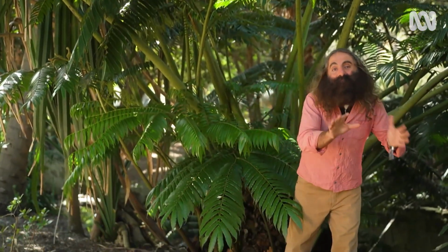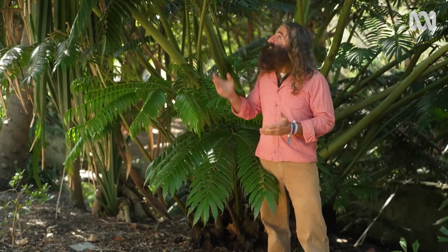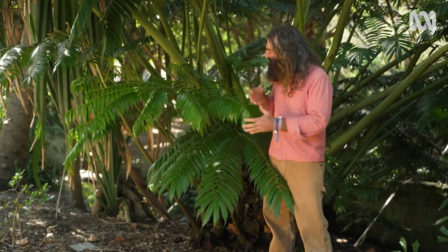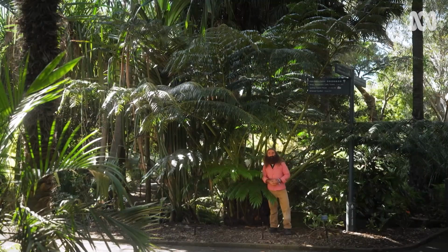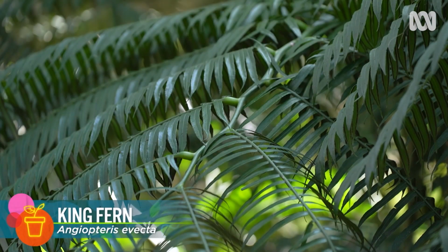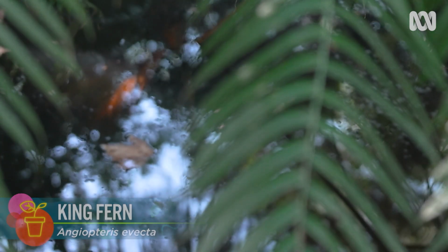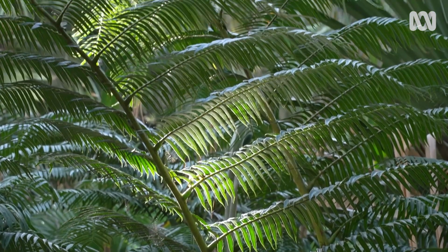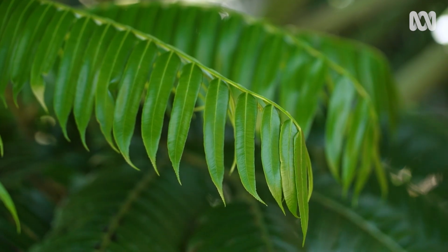Whoa. If you'd been evolving for more than 300 million years, I reckon you'd deserve to be called King Fern. This Angiopteris evecta is an Aussie native, and it has showy fronds that can reach between 2 and 7 metres. They love a shady spot and warm, wet habitat, and remarkably, these regal fronds are kept aloft by hydraulics. They create their own water pressure to raise a royal salute.